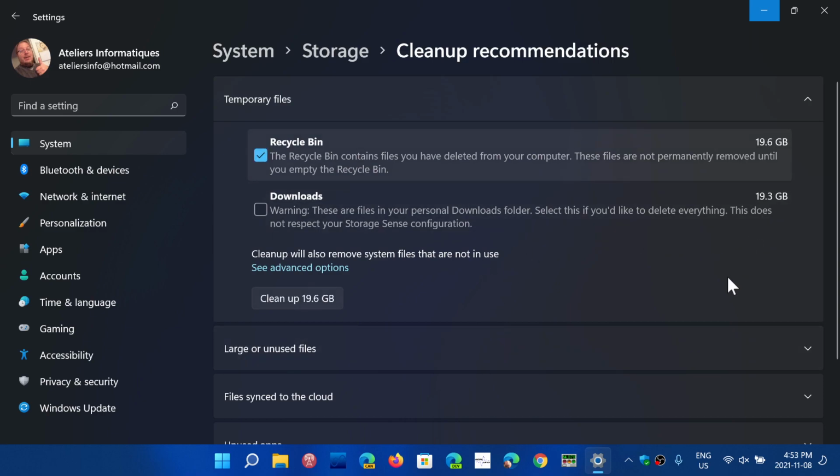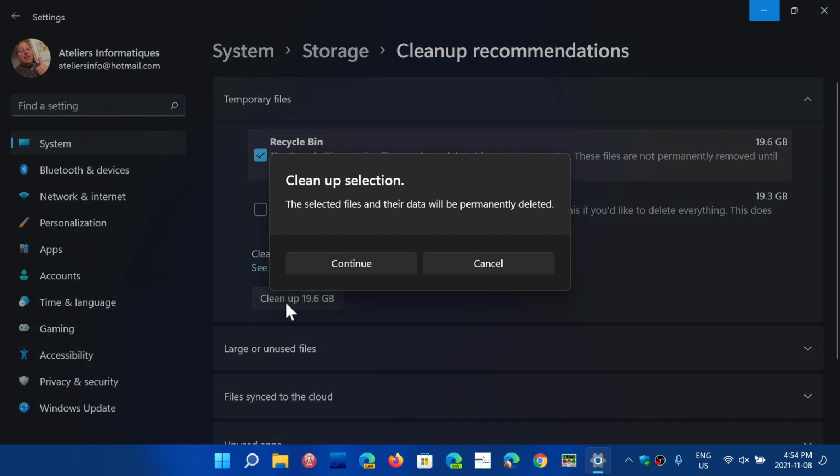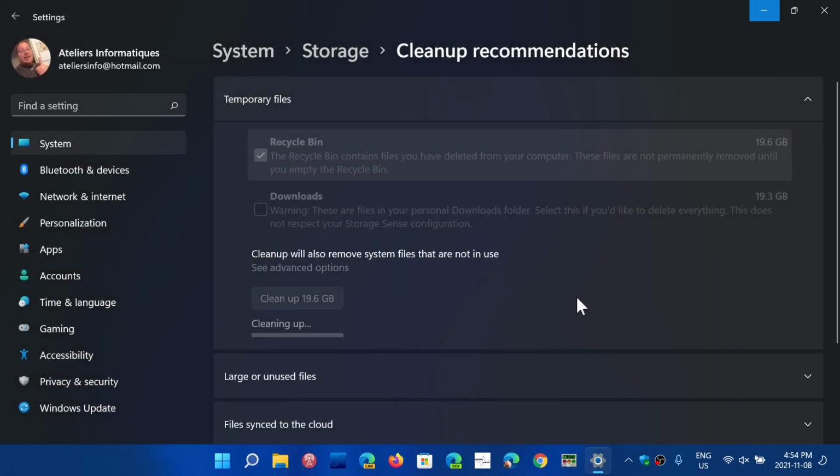Downloads, 19 gigabytes. Now, it depends how you use downloads. For me, downloads is something I don't erase because I often go and refer back to some of the files I downloaded in the past. So I will not touch this, but you can remove some of this stuff. So for example, here, I can click Cleanup 19.6. I click Continue. It's going to clean up, and after it has done so, the information will be updated and my files will be gone from the recycle bin.